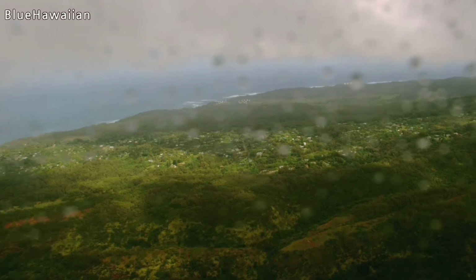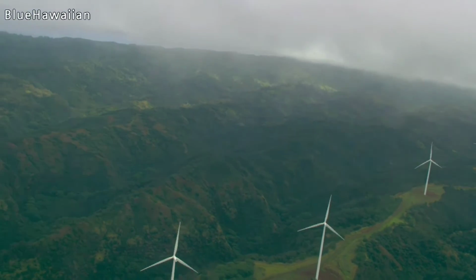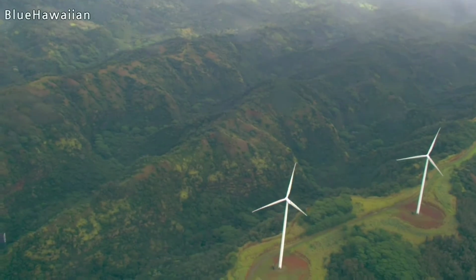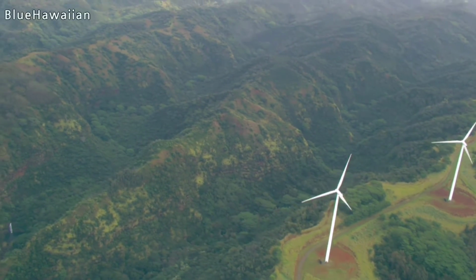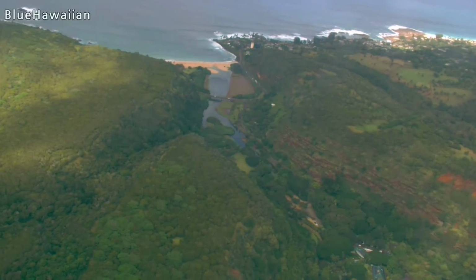Down below, just a glance of the Waimea Falls. Teeny tiny waterfall to the front right. We're gonna head off towards, just like I think Milton said, Sacred Falls. Hopefully, it is the tallest constantly flowing waterfall on the island.